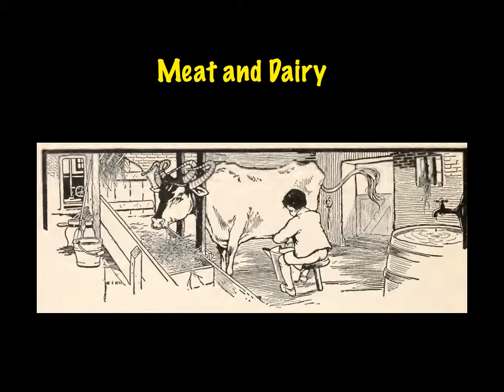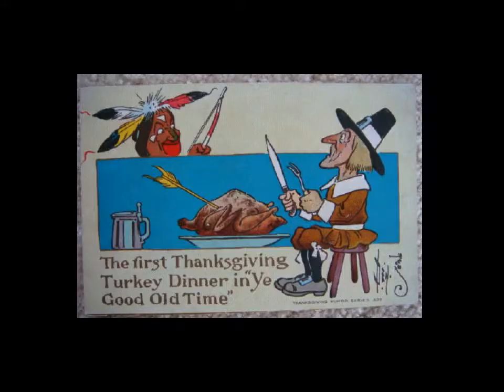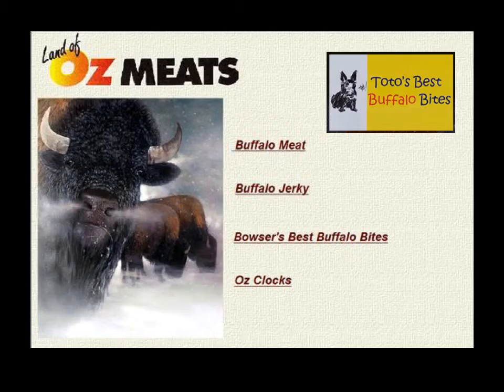So enough of cookies and donuts and peanut butter already. How about meat and dairy? That's a food category, so surely there's something Oz. In the world of really old advertising, there are soup ads illustrated by Denslow. He also did a series of Thanksgiving postcards that featured turkeys and geese. And the Oz Meats Company in Salina, Kansas likely produced some ephemera that might turn up.